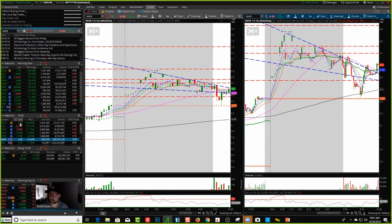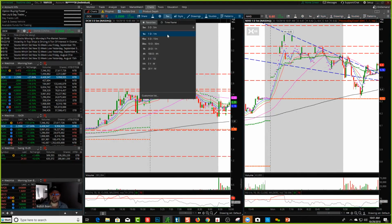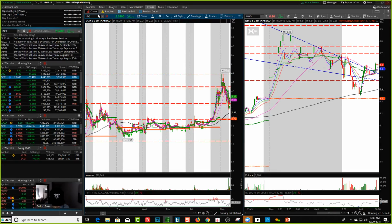Let me look at DCIX. Yeah, still kind of sloppy looking. Let's see. Looks like GCAP is hitting trade ideas. Let's take a look at that one.